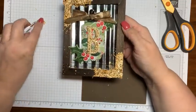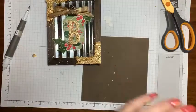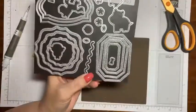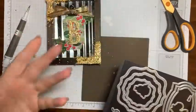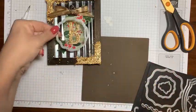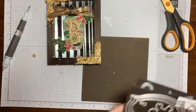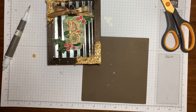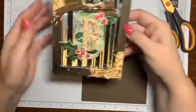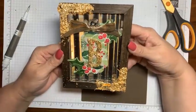Oh, thanks, Jill. Yeah, it's just super easy, and if you don't want to use the letters, you could use anything. You could use one of these layering dies as the base and do something totally different with it. That would be really pretty. You would cut this out of the foam sheet, and then gild it with all the leafing. And then you could put an image up on top of it or whatever. So I hope you enjoy this. It's just super simple, isn't it? But I think it's a cute little gift.